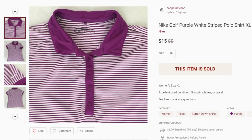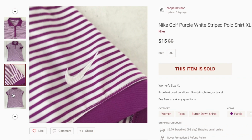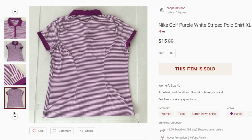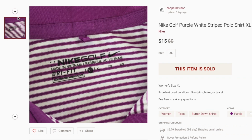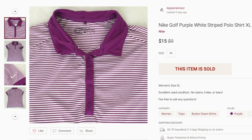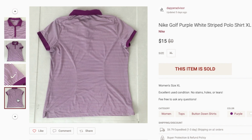Alright y'all, so starting things off is this Nike Golf striped polo shirt for women. And this is something that I usually would have always passed on while I was outsourcing, but I've been telling you guys for the past couple of weeks now that I've really been trying to ramp up my Poshmark closet and get a good mixture of higher priced items and just lower end pieces that still can bring in some decent profit as long as I'm pushing a decent amount of quantity.